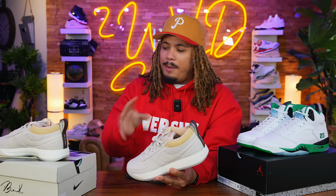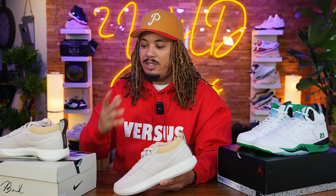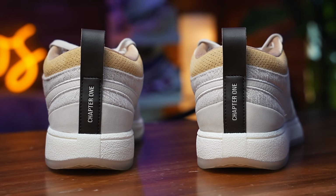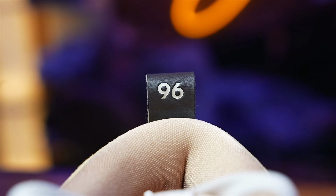I noticed a lot of the players, when they first start out, usually come in with a pretty affordable basketball model, and then they tend to go up in price if it's something that a lot of people are buying. I think this is very affordable. At the same time, it has great technology along with it. On the back part, you got the chapter 1, and on the front of that back tab, you have a 96 for the year that he was born.